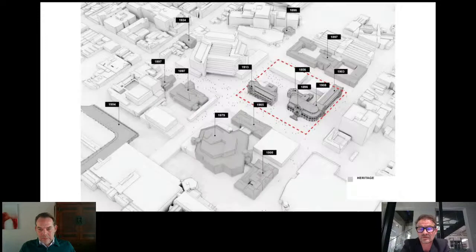So here is just an image of the cultural precinct, and the museum site is within that red dashed line, and you can see some of the historic buildings there. The old jail in the middle, Beaufort building is on the right, Hackett Hall is on the left, and the Jubilee building is sort of centred lower. So these are all obviously existing buildings in the site that we had to integrate into a new contemporary museum.